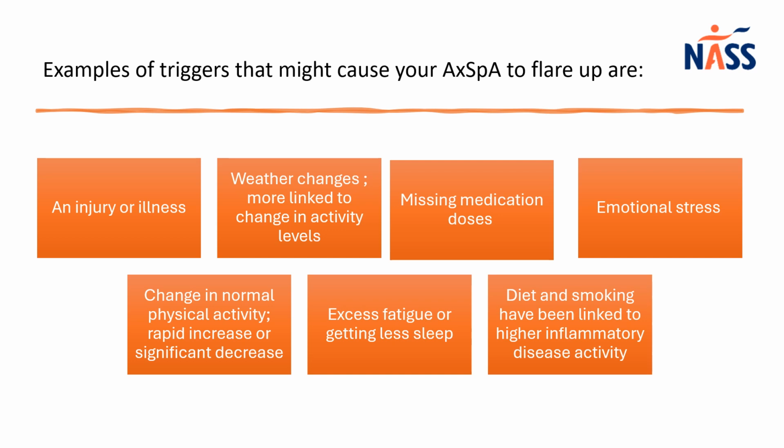So what are some examples of triggers that might contribute to an AxSpa flare? An injury or illness may change your access to medication. If you are on a biologic drug and you need to have antibiotic therapy, you will need to stop that drug, which may possibly contribute to flare of symptoms. It may also limit your access to exercise alongside any recent injury, and this can in turn impact on pain, fatigue and stiffness levels.